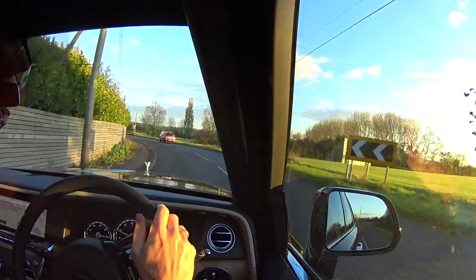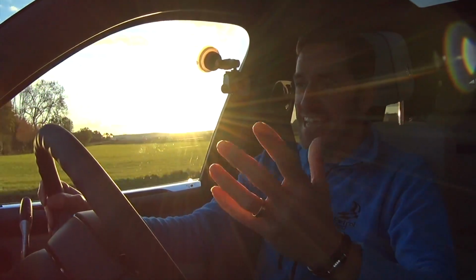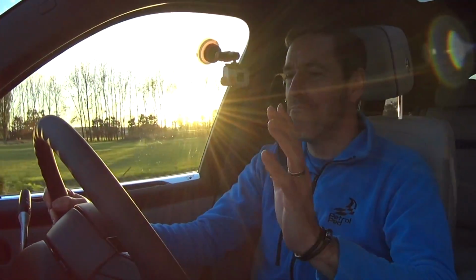So I need to say a huge thank you to Bradley at Rolls Royce Motorcars of Bristol for inviting me along today. This is his brand new demonstrator. As I said, he's had it less than a week and I'm one of the first people to get to drive it, and I'm very, very grateful. So a huge thank you to him.